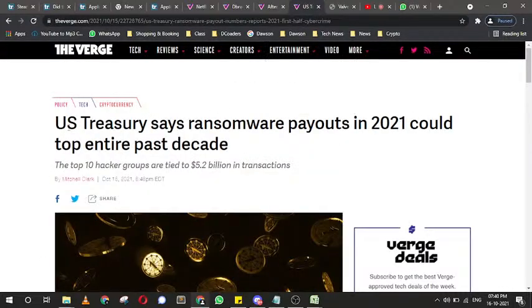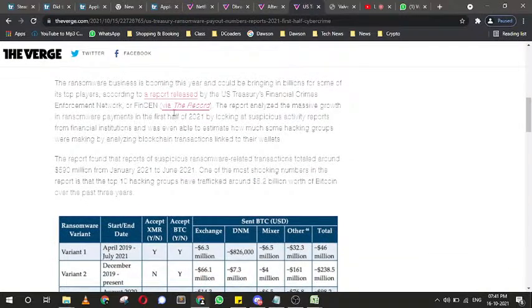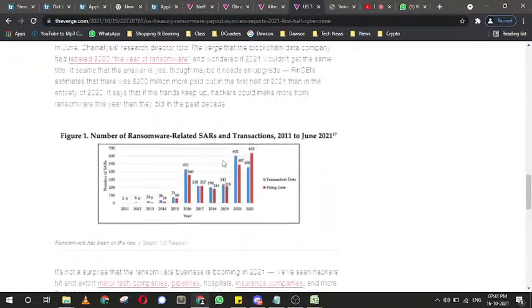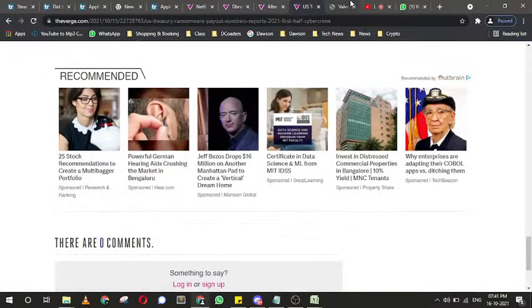Next, the US Treasury has said ransomware payouts in 2021 could top the entire past decade. The ransomware business is booming this year and bringing in billions to some of its top players, according to the US Treasury's Financial Crimes Enforcement Network. You can see a lot of cyber crime happening, and you can see the ransomware variants and how many billions. That is one of the reasons why cyber security is very important, to be honest, in today's life.